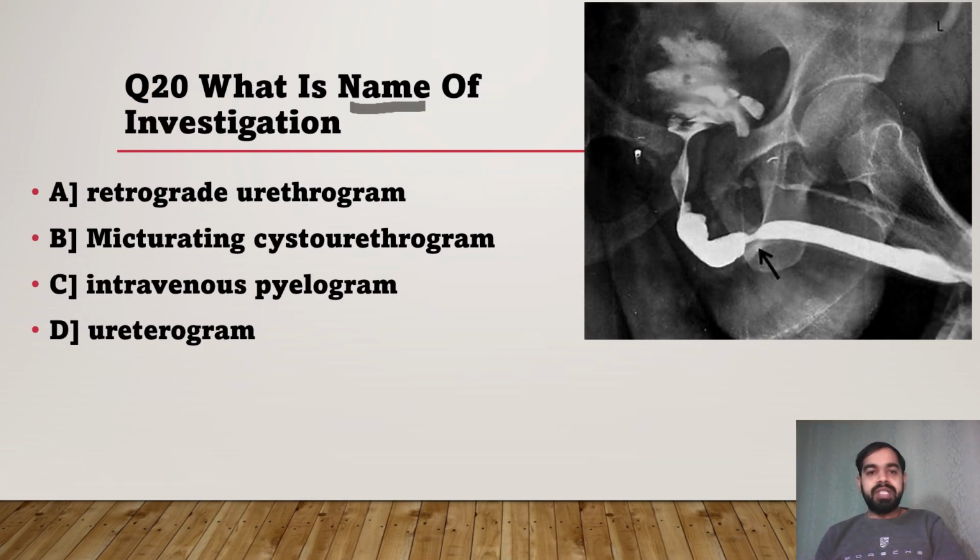What is the name of the investigation according to the given image? So my dear friends, what is this condition given in the image?